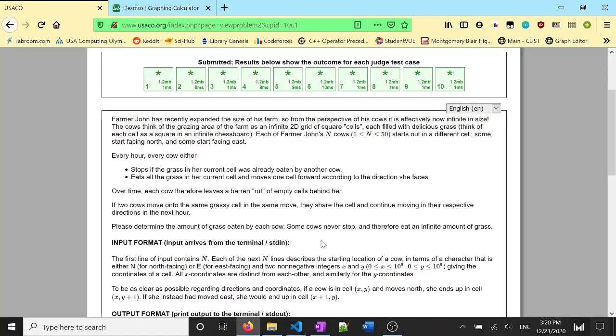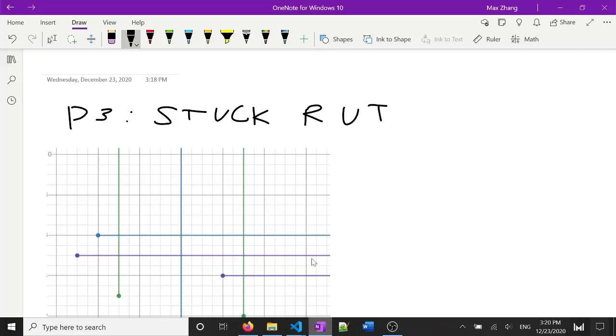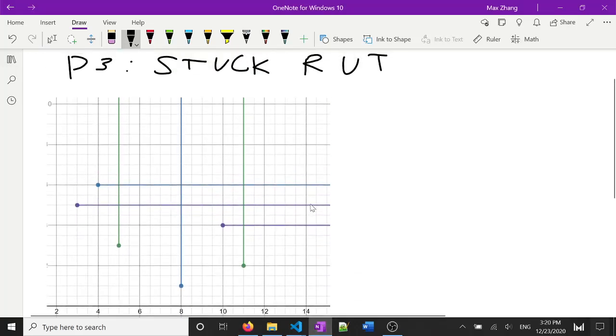Essentially, you have a bunch of cows on this very large grid, and they either move north or east. At each moment of time, each of the cows is going to take one step forward in their respective directions. And they're going to keep moving until they reach some cell that has already been covered by another cow. I'm going to show off this little Desmos screenshot I have right here. So this represents the sample case.